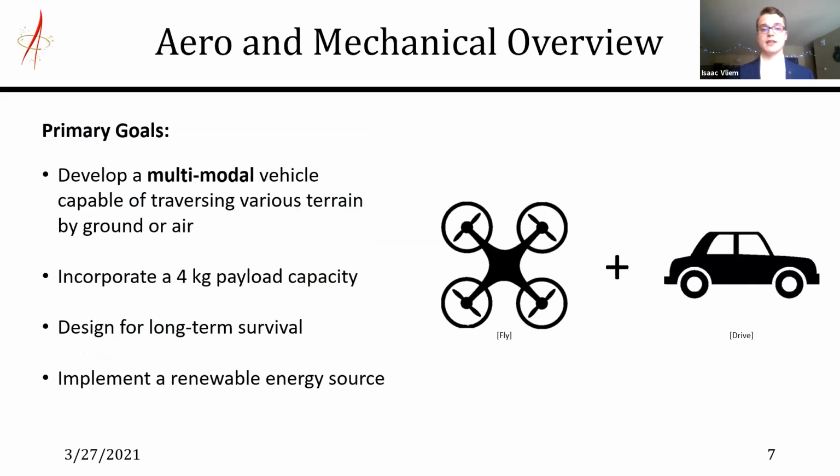So now I'm going to give a brief overview of each of the different subgroups and what we were working on before going into more detail. So the primary goals of the aero and mechanical subteams were to develop the multimodal vehicle, like I mentioned. This vehicle was supposed to be able to traverse various terrains by ground or air, depending on the computer algorithm's decision. We also wanted to incorporate about a 4-kilogram payload capacity for scientific purposes, whether that be sampling or collecting interesting artifacts for later analysis.